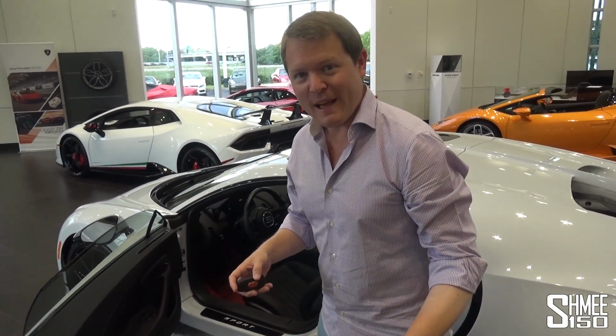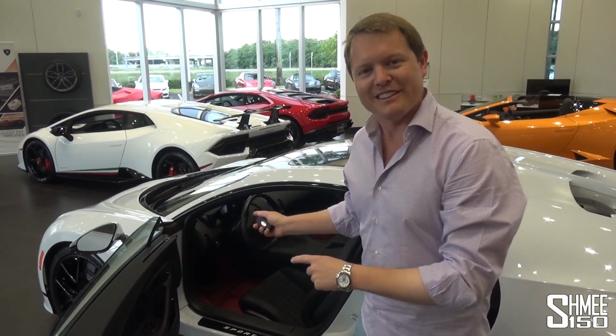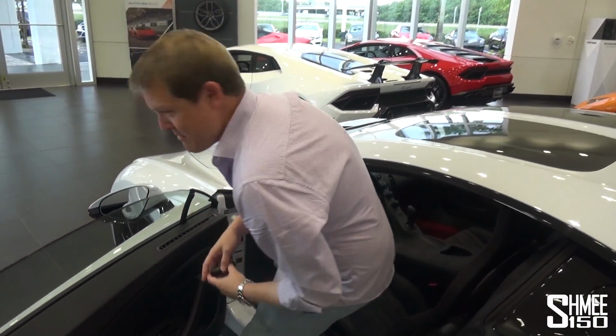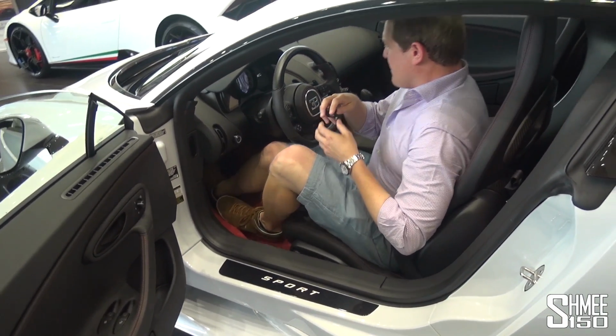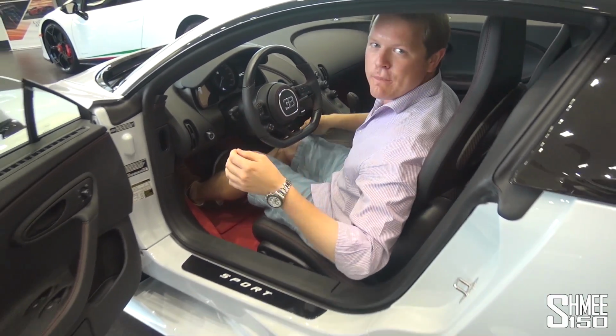I'm going to take a step inside. My first time sitting inside this car, dreaming that one day that might happen. It's a dream, it's not reality, unfortunately. But let me do this then. Very, very carefully, climbing inside the Chiron Sport. Wow, this feels incredible. Let me just show you a bit more around the interior.